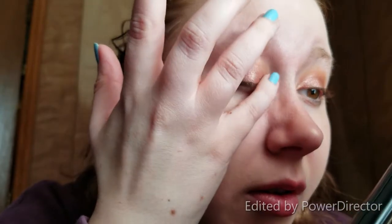All right, so now I'm going to take my pinky, go into the same highlighter, and we're just going to pop this on the inner corner of both eyes. That matches the eyeshadow really well. I don't wear blush, so we're not going to do any blush because I don't want that to taint my opinion of the foundation. I'm just seeing how everything's looking so far.